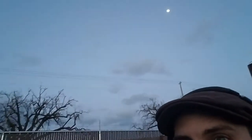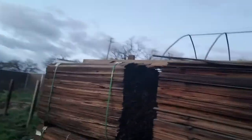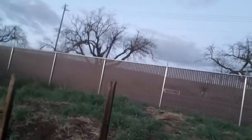So nice. See the moon up there? Oh. Almost full. Yep, so this is going really well. This cover crop isn't as far along as the crop on the other side. Trim, wood. Yeah, so this is going really nice. I'm really happy about this fence. Strong.